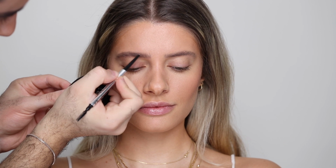I'm going to brush the brows up, and I'm going to be using the Benefit Precisely My Brow Pencil in 2.5. And I'm going to fill in any gaps and focus on creating a nice angle at the tail of the brow, the end of the brow. So I want to keep things nice and bushy. I don't want to fill them all the way in.